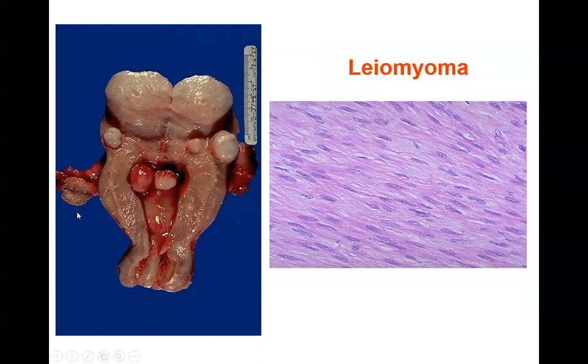But you will look and you will see that the capsule is there. Two, you will look at the cut surface and you will not see any hemorrhage or necrosis. And you will see that the tumor is not really encroaching, is not invading. So there is no invasion, which, like I mentioned to you, is a cardinal feature of malignancy. Now you take a section of this tumor and you look under the microscope and you will see, again, quote unquote, bland features. Why? Because the tumor cells nuclei are all very uniform.